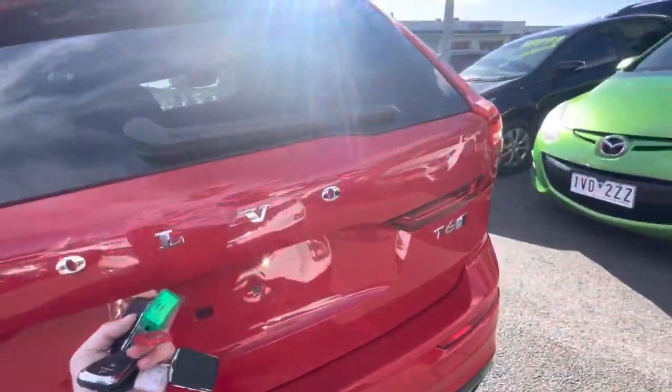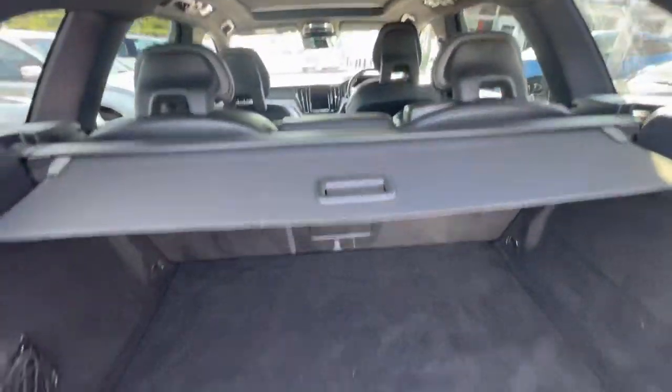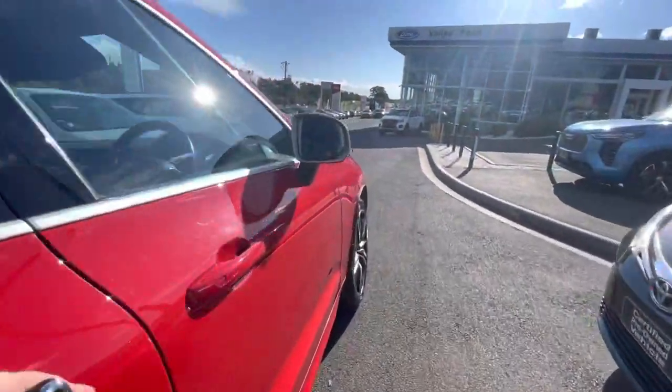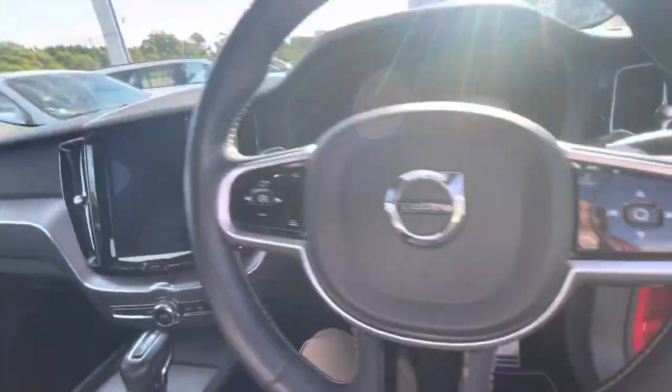It does have tow bar, electric brakes, so you can hook up your camper van or your trailer as well. Through the back, it's in stunning condition, and you do have that electric tailgate. So press the button here, you can lower that tailgate down. Coming down to the side, beautiful through the body, blind spot monitoring, seat memory as well, as you would expect.